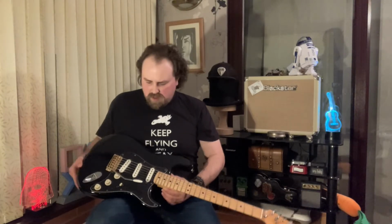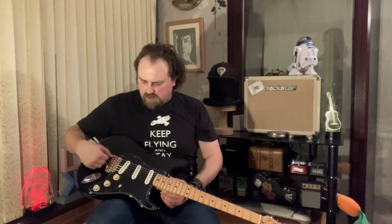I've still got the original Mazak zinc block bridge, which wasn't particularly usable. I could only really hardtail it, and that's not what I wanted. I wanted a proper Fender trem system. The black pick guard isn't original either. I did that to give it a bit more of a Gilmour sort of vibe.